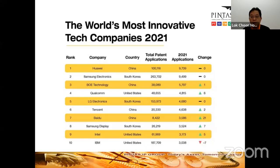If you look at the total number of patent applications filed by Samsung, if you add Samsung Display and Technology together, you have close to 300,000 patent applications coming from one company, and it overshadows other competitors, right? So you can see how much investment has been made by Samsung in protecting and in developing new technologies.